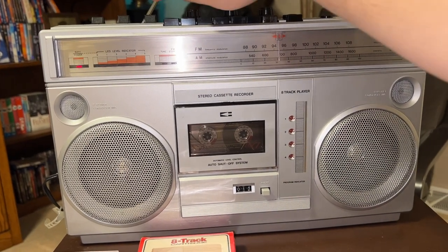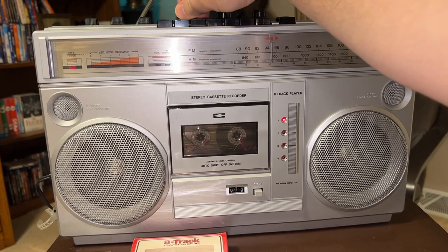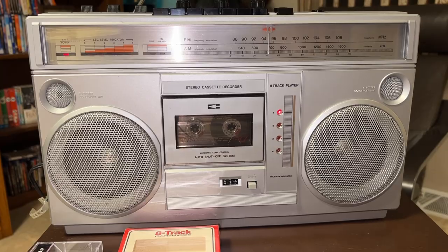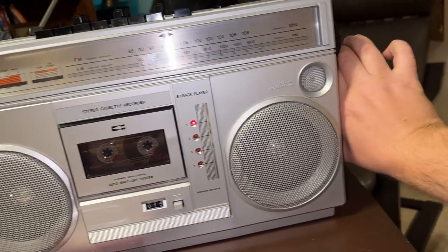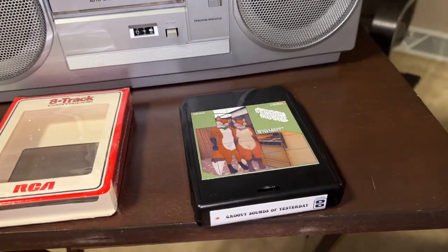So we'll do that, and I can flick back on the 8-track. Then just simply pull it out. There you go.